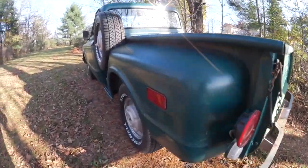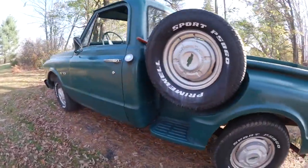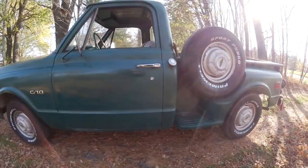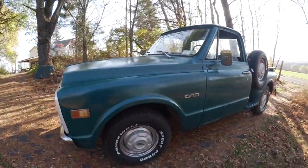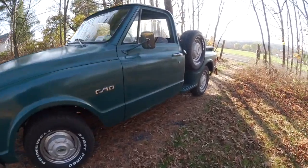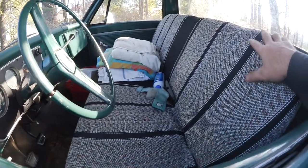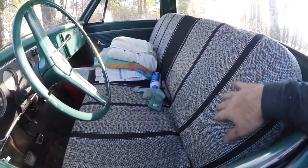The truck is in really good shape. It's got very minimal rust. I love the fact that it's got the scallop in the rear fender. That's what I always really wanted. And in one video coming up soon, I'm going to put cowhide on this seat. We're going to make a pattern and stitch up cowhide. The cowhide is in the other shop.